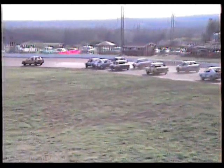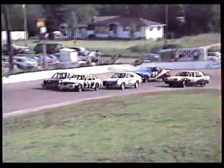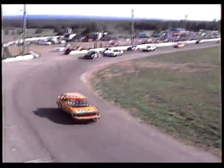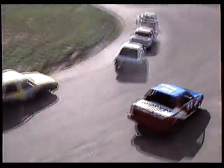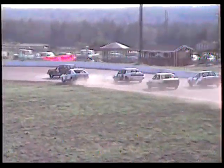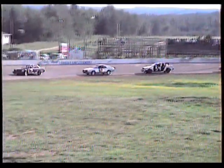Off the start, the 66 of Jason Carnahan gets a great jump. He's got half a straightaway lead, and we haven't even got a lap in yet. Up into the second spot, the 3 of Albert Williams. Right there in the third spot, 69 of Gary Wilson thinks the infield's quicker. Carnahan, your leader after one. Albert Williams second. Gary Wilson third.